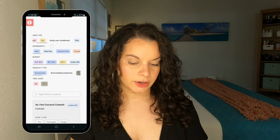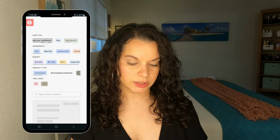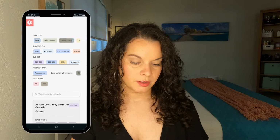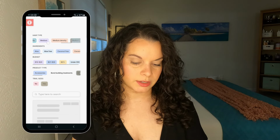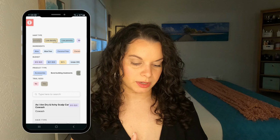So my hair is easily over conditioned. It is fine, and low density and low porosity. I think I'm going to leave it at that. I don't want to put too many parameters.